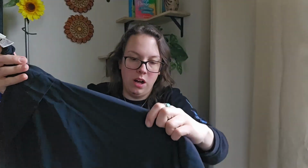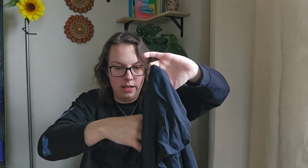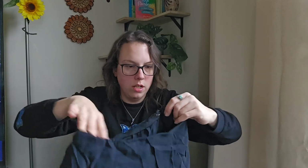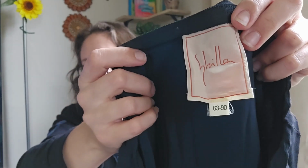But yeah, you guys, I picked it up because the tag looks really nice. The brand tag looks really, really nice. You can usually tell with pieces, by the brand tag, if a piece is high quality or not. And also, like I said, it feels like silk. So yeah, I'm not sure, you guys. If you happen to know this brand, comment it down below.